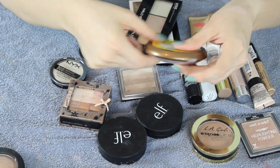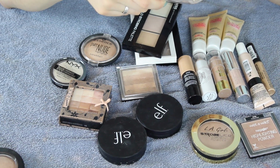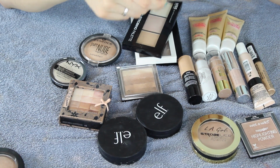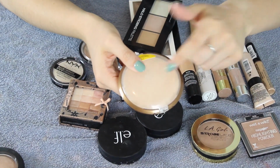I'm just gonna throw this away though because it is probably expired. Well, actually it's not. It says it expires in July of 17. So I might hold on to it, but then I'll probably toss it. You know what? No, we're at the end of June. I'm just gonna throw it out now.